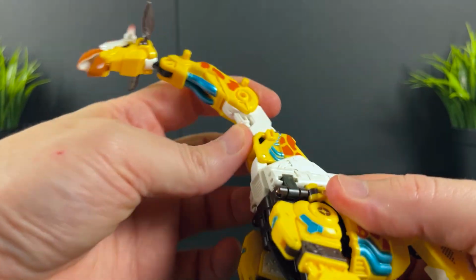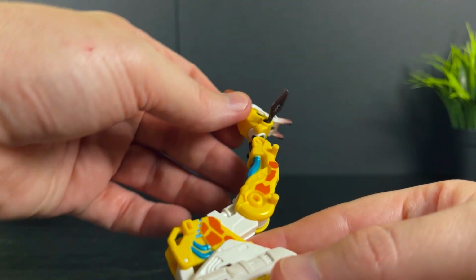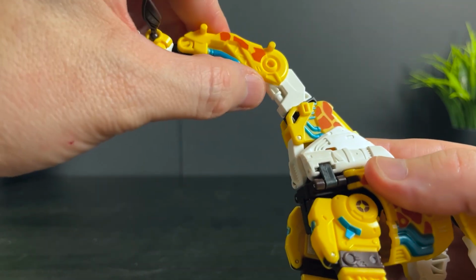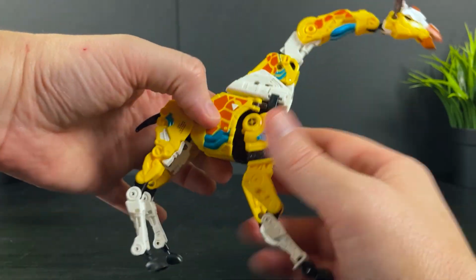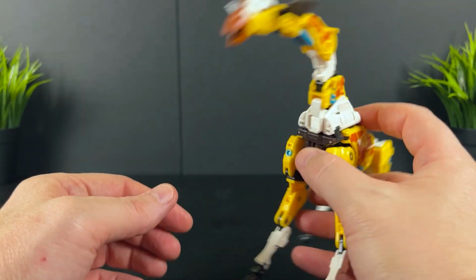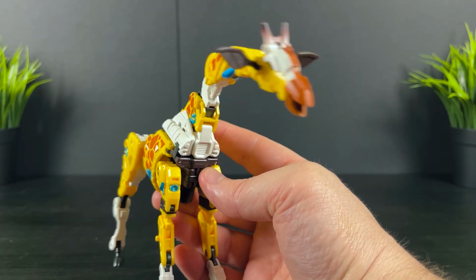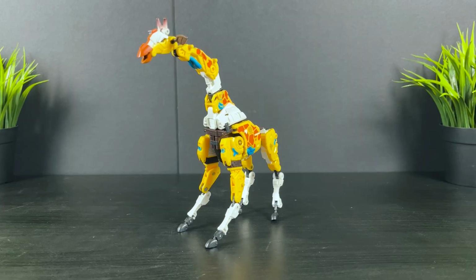That's interesting. Yeah, as far as the head and neck, got a complete range of motion there, and bring the neck all the way back, and that's going to be necessary, I'm sure, for its transformation. Head can go down. It has a very nice range of articulation. Very beautifully detailed, and I'm really digging this figure. Look at that. He's even got a little bit of a smile there. So he looks like a happy giraffe.